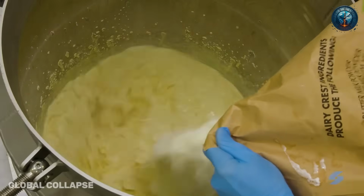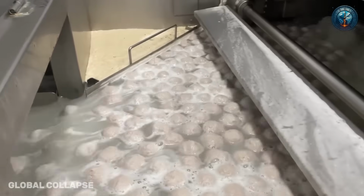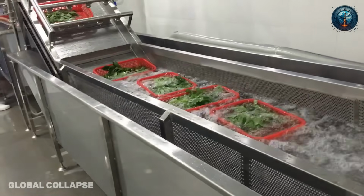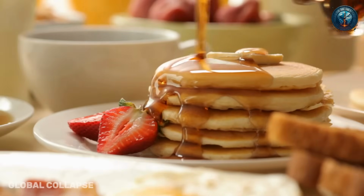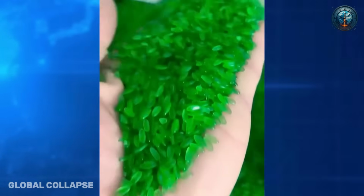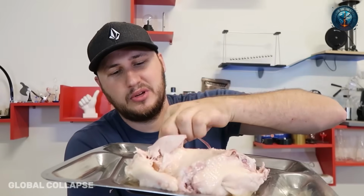From boxed mac and cheese laced with petroleum-based dyes to frozen meatballs made from meat paste and chemical binders, the truth is not just unsettling, it's horrifying. That bright salad washed in chlorine, that syrup on your pancake, a bottle of sugar chemicals. These aren't isolated cases, they're common staples in millions of American homes. Have we unknowingly turned our kitchens into chemistry labs? Are the foods we feed our children every day slowly breaking us down from the inside out?